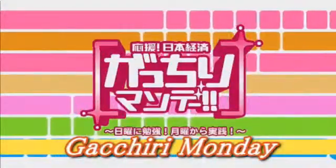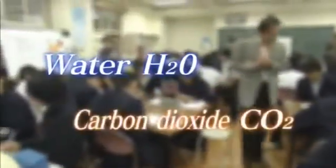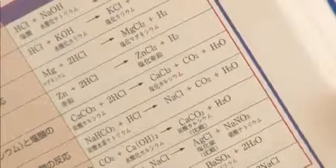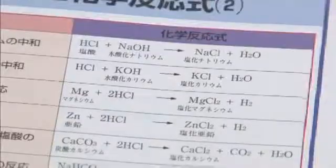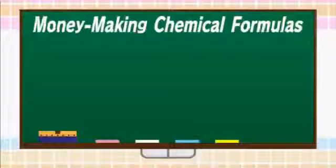Today in Gachiri Monday. Money-making chemical formulas. Chemical formulas are something we all learned about in school, such as H2O as in water and CO2 as in carbon dioxide. Those letter and number combinations will probably give some people a headache. But among these mind-boggling chemical formulas are some, if used effectively, can become big moneymakers.